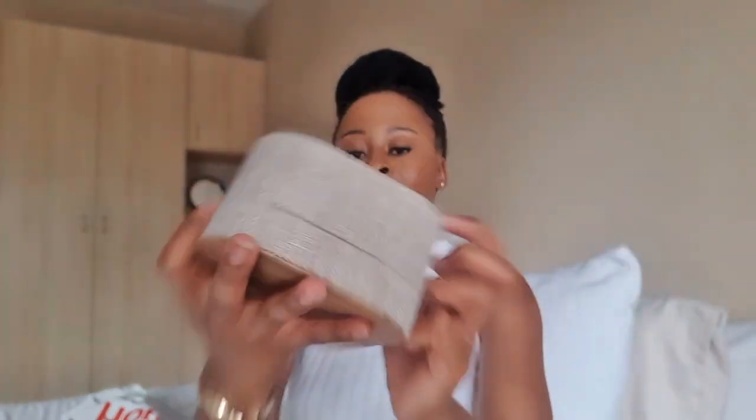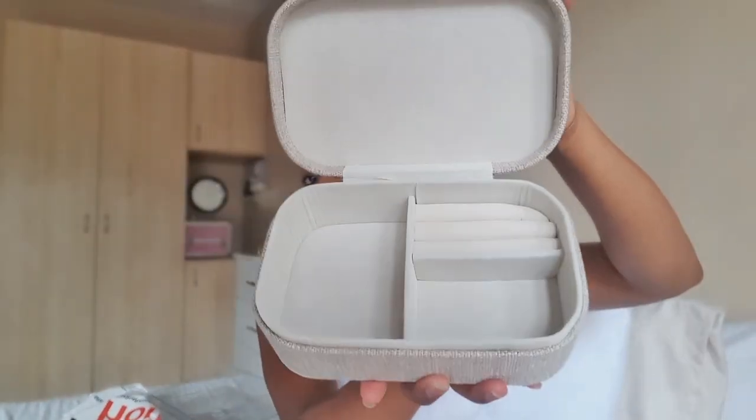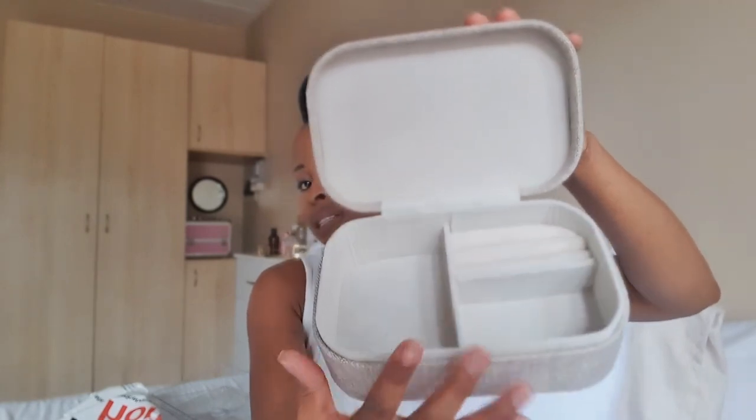So I also got this jewelry organizer. It was on sale, so the normal price is R229.99, and then I got it for R169.99, and this is how it looks inside. So I'm gonna put my rings and necklaces there, you know. I'll just see how I go around with it.